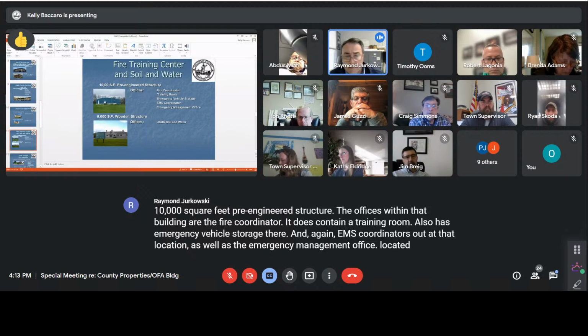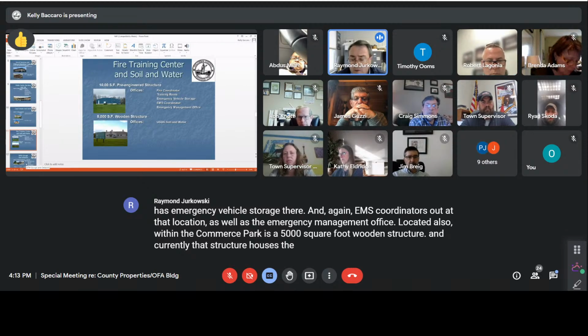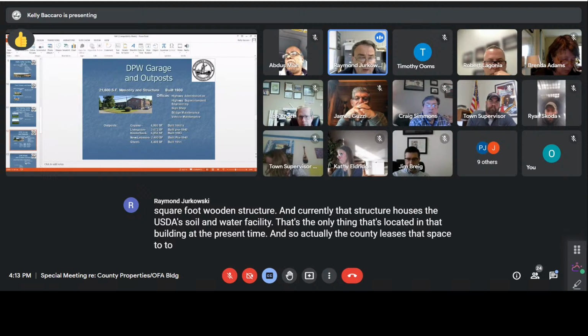Located also within the Commerce Park is a 5,000 square foot wooden structure. And currently that structure houses the USDA soil and water facility. That's the only thing that's located in that building at the present time. And so actually the county leases that space to the USDA for that purpose.